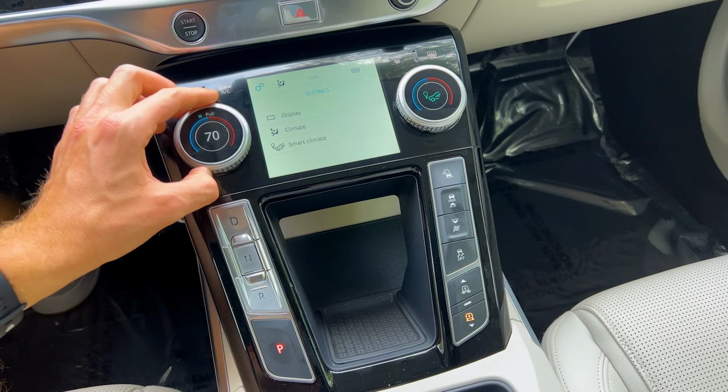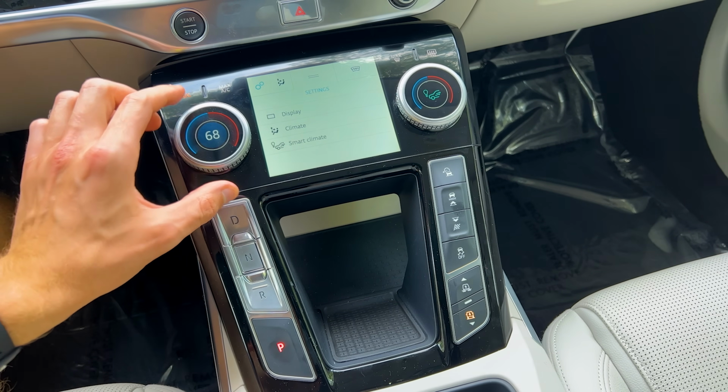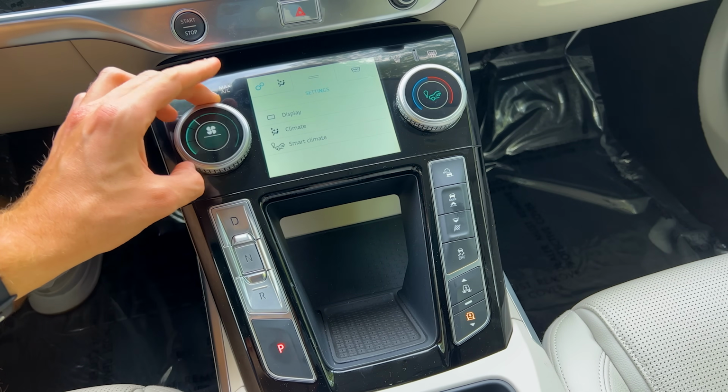Speaking of the climate mode, these dials are so cool. These dials are screens themselves. On the driver's side, when you pull up, that's where the fan speed is. And then when you push back down, it goes back into the temperature control.